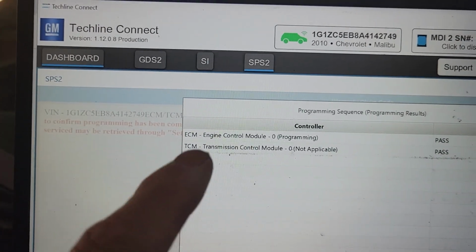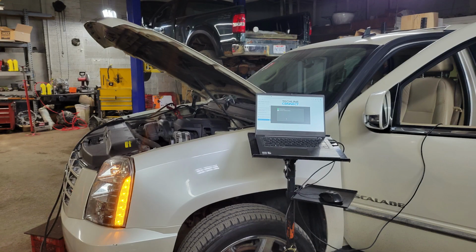fine, no problems there. Next up, we had a 2007 Cadillac Escalade. This had a replacement TCM, 6-speed. Not a hard program there, but once again, I had some programming issues today with TLC.